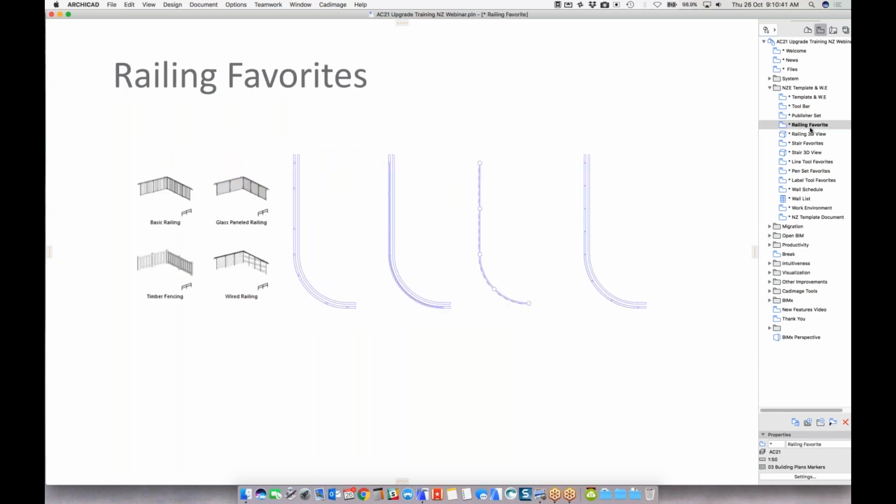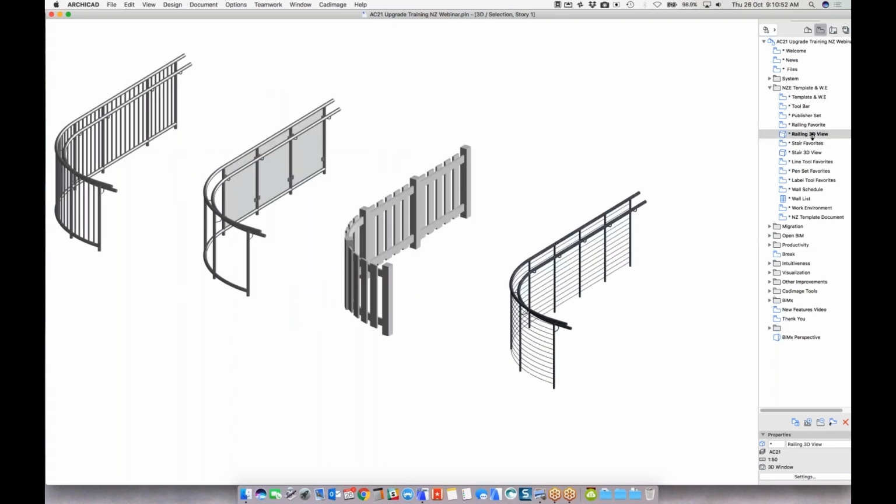There's a new couple of tools which we're going to play with soon. One of them is the railing tool. So there's a couple of favorites in there for some railings, which you can use if you need to. They look nice in 3D. There's also a timber fence one. I'll explain that later.